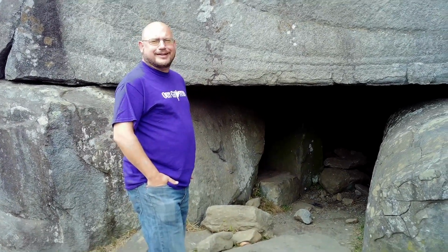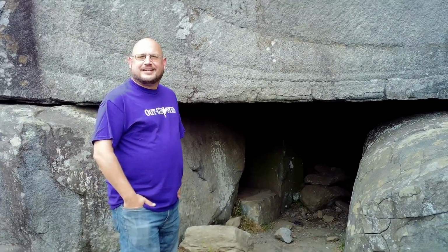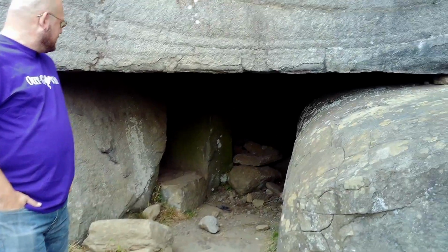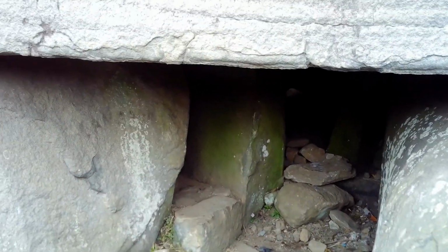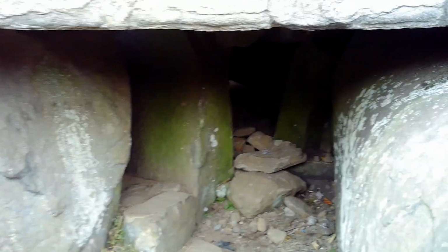Certain animals were also known to take comfort here, anywhere from a bear to a raccoon, as well as the snake. But this particular cave right here is actually what is considered Devil's Den. It's apparently not all the rocks, and not even right here. It's right back in here.